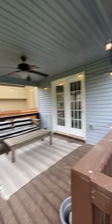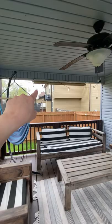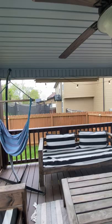Looks like they put a little privacy, like, I don't know what to call that thing. It's like a little pull down, like those little screens we used to use in middle school. So I don't know if that would stay. We'd have to ask.